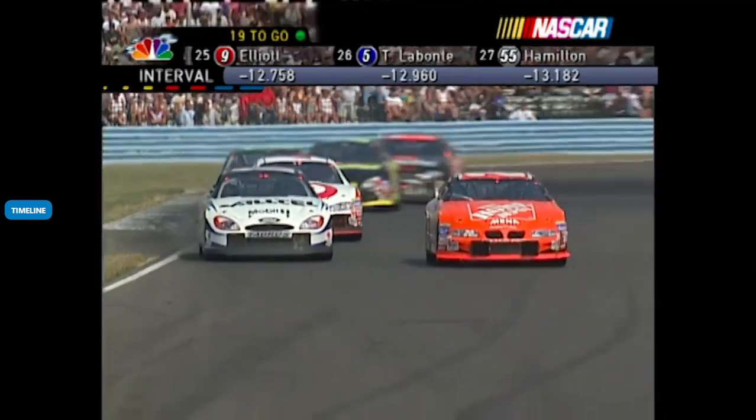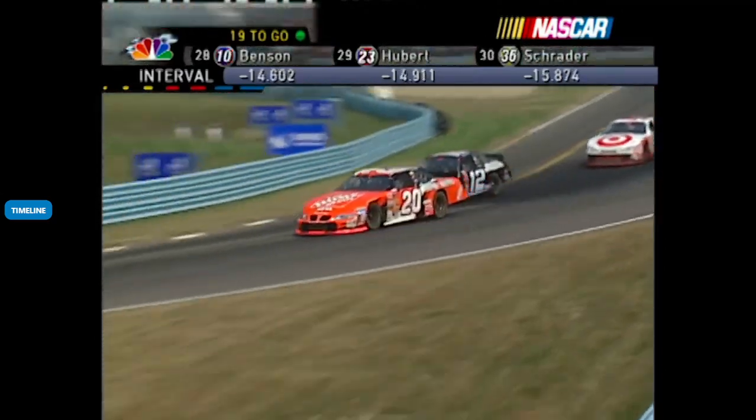Tony Stewart inside of Ryan Newman, now outside as they turn the corner. And takes the lead.